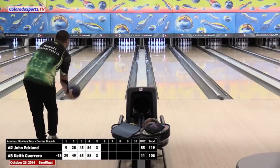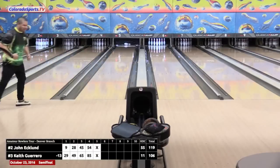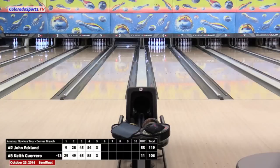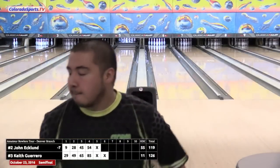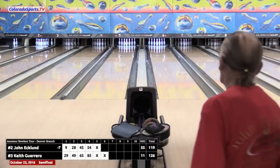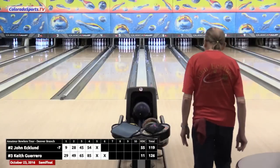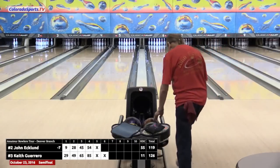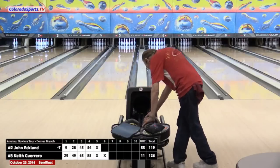Frame number 6 for Keith Guerrero. Crushed. All right. So the lead is down to probably 2 or 3 pins. Let's see if Mr. Eklund can double and get some of that back. Keep it at 13 if he strikes here. Like we said, you never know.